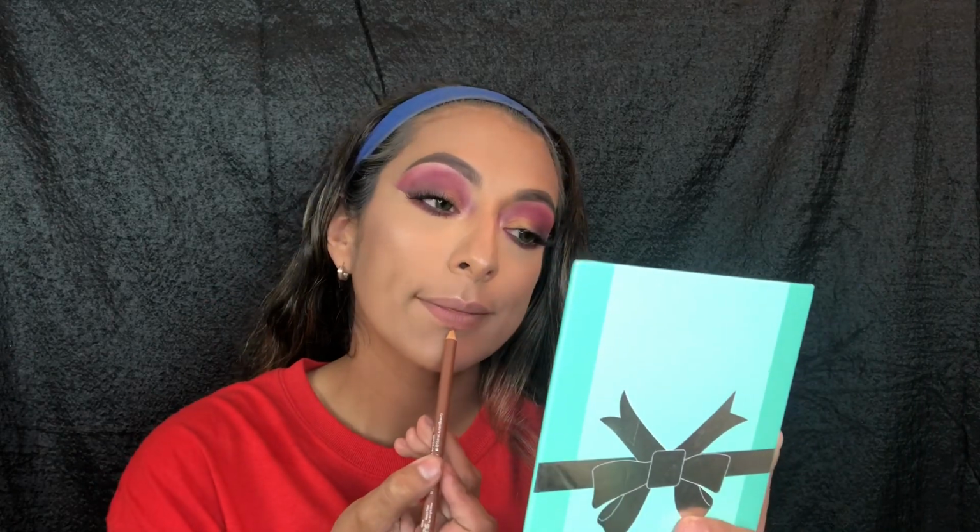And then I went in with a LA Girl gel liner in the shade Metallic Copper. And I just went in and put some on my waterline. I then took a lip liner in the shade Chic, and I went ahead and lined my lips. Everybody knows how to line lips, so I'll skip through this part.